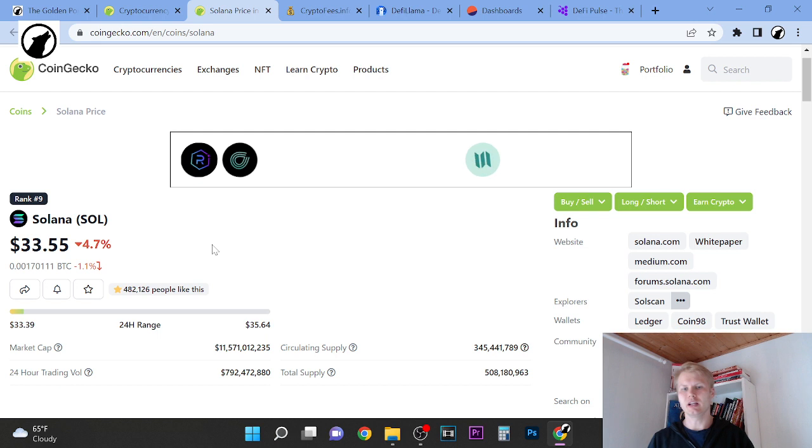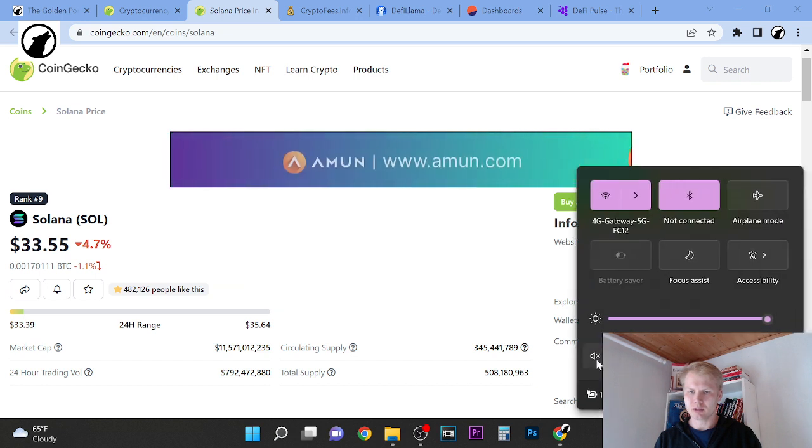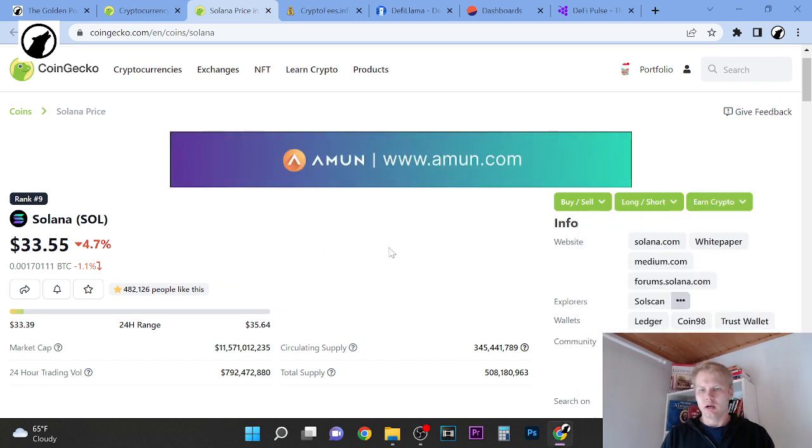So right now for Solana, if you want to run a node and validate transactions, you actually need to have a supercomputer. Actually, I don't know if you can hear me right now. I had the mute on.